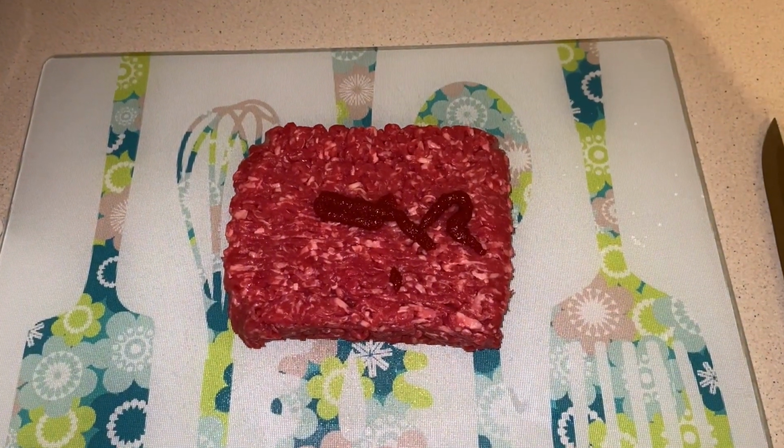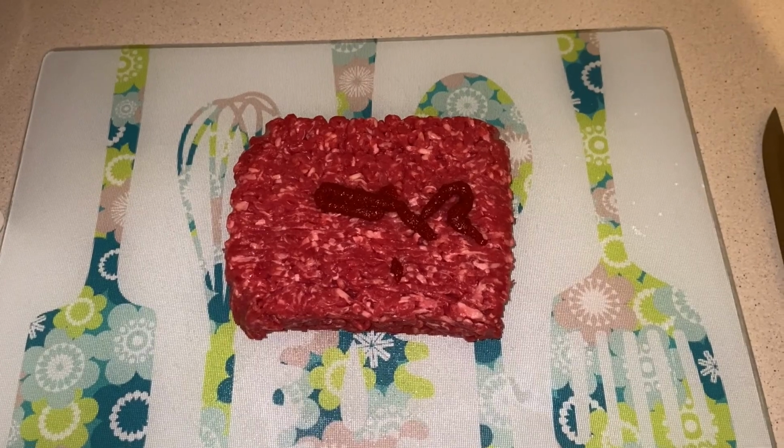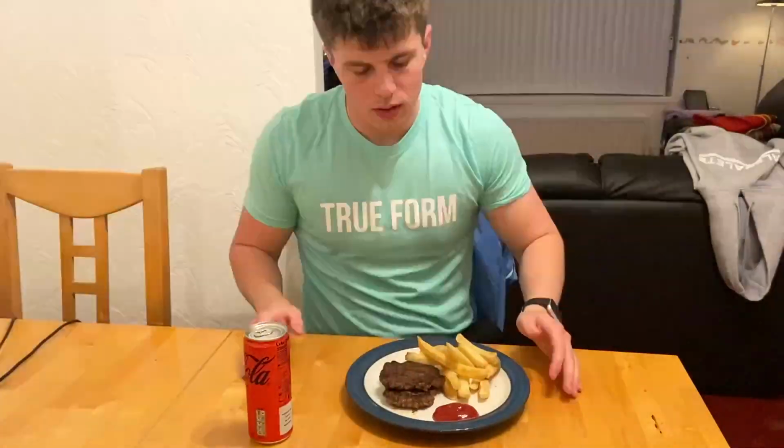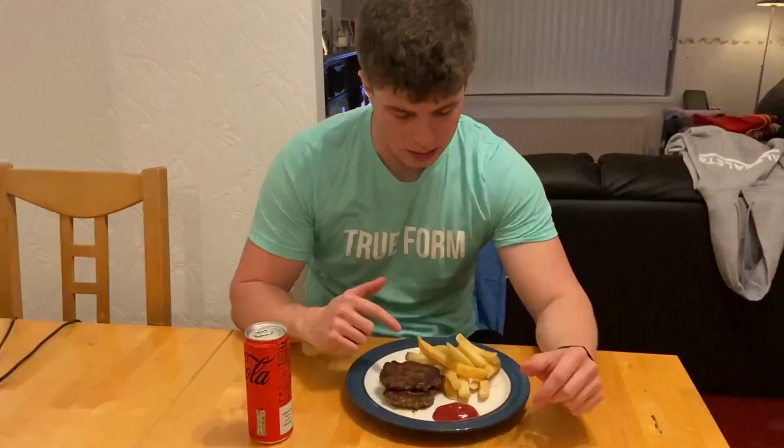Alright, so I've just added some tomato puree onto the mince, just to mix it and let it stick together better for when I'm making the burgers. Alright, so dinner tonight is some burgers and chips. I'm just using up the rest of the pre-made ones.